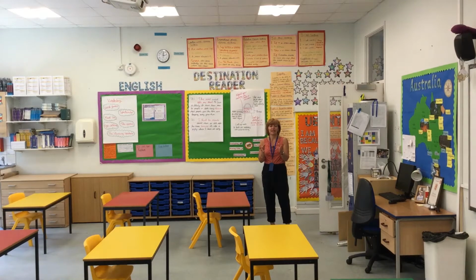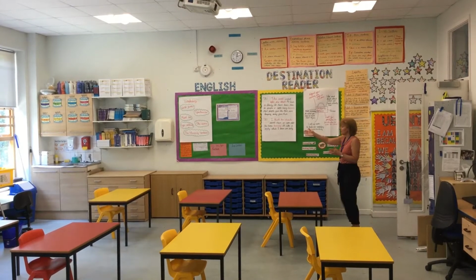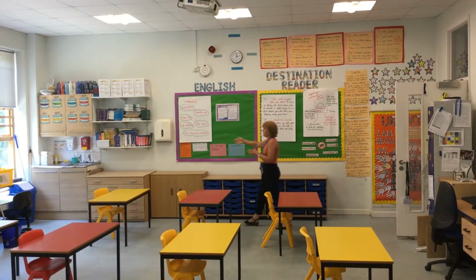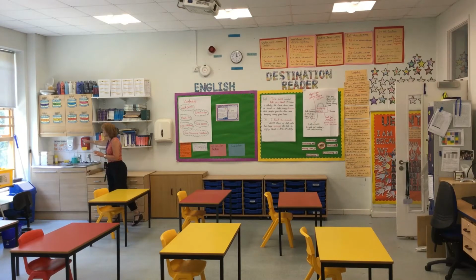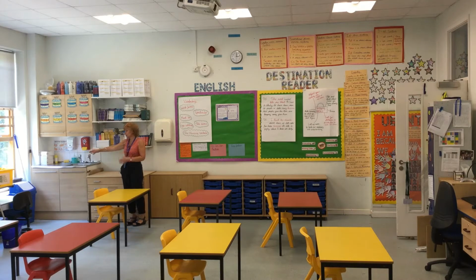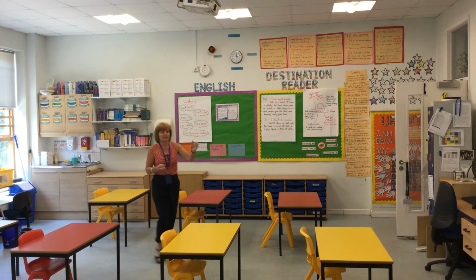You'll also see in the classroom we've got the sink. Just like the sink in the other classroom, it's been set up. It's got the hand washing gel, and it's got the sanitizer, the paper towels, and the lidded bin for disposal of any tissues or any hand towels.